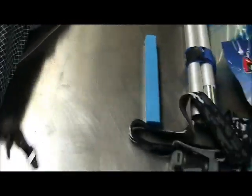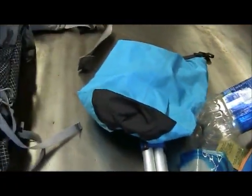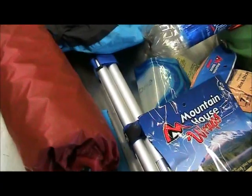Go-Lite Shangri-La 3. A dry sack for my camera. Be crossing a lot of rivers. Thermarest short. Lafuma 600 45 degree rated bag. And in where the bladder would go, Tyvek.